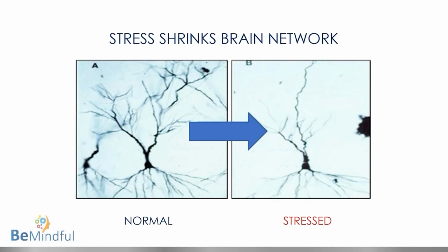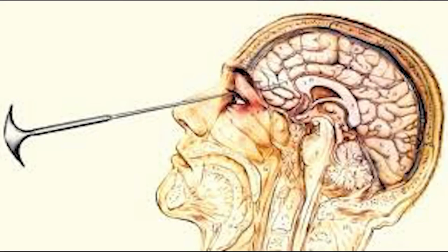They compared the neurons of individuals self-reporting high levels of stress to those self-reporting normal levels of stress. As you can see, stress damages neurons, ultimately killing them, leading to an overall shrinking of brain networks and decreasing brain function. We aren't having an amygdala lobotomy, nor would we want one. Our amygdala is necessary to keep us safe.